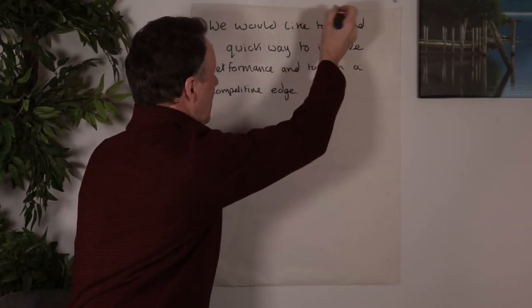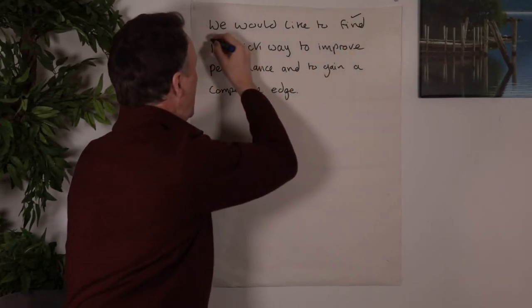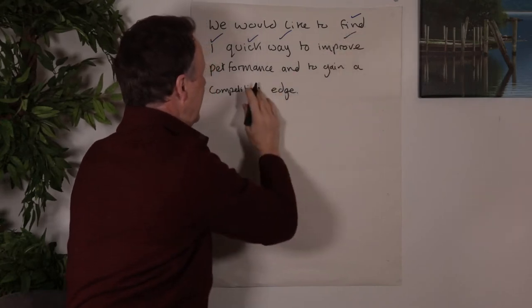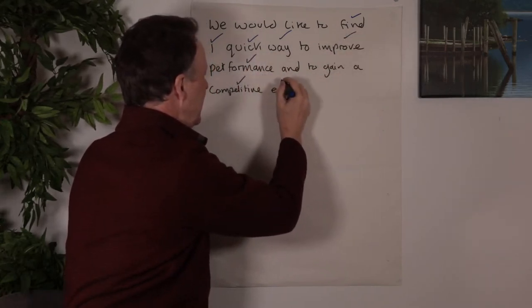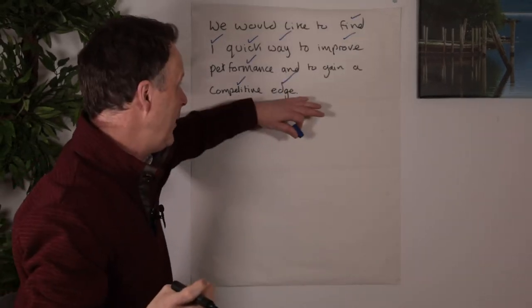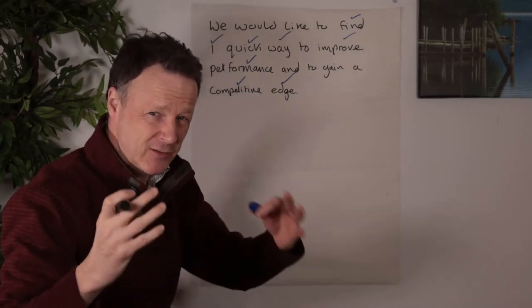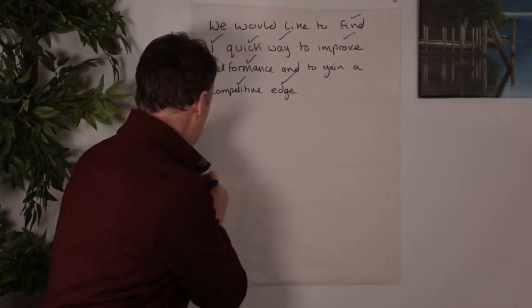So probably find I would keep, one I'd keep, quick way I'd keep improve, definitely I'd keep performance, and to gain, I don't need any of that, I'd keep competitive edge. The next stage, and already by this you can see I've done a dramatic reduction. The next stage, which is crucial, is the deep processing, and this is what increases my understanding.